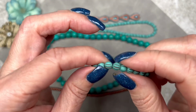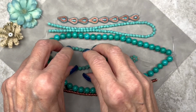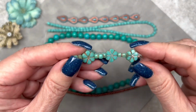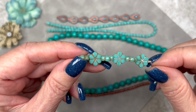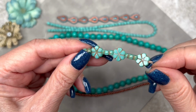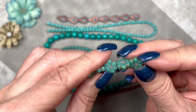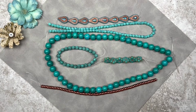I guess they do have a little bit of a shine, but I would say for the most part, they're matte. Very nice. And these are cute as well. These are table cut flower beads. And the color is Turquoise Picasso, and these measure 10 millimeters in size. And there's a total of 6, as you can see. Aren't these beautiful? They're so pretty. I love them. And by the way, there are 25 melon beads on that strand.